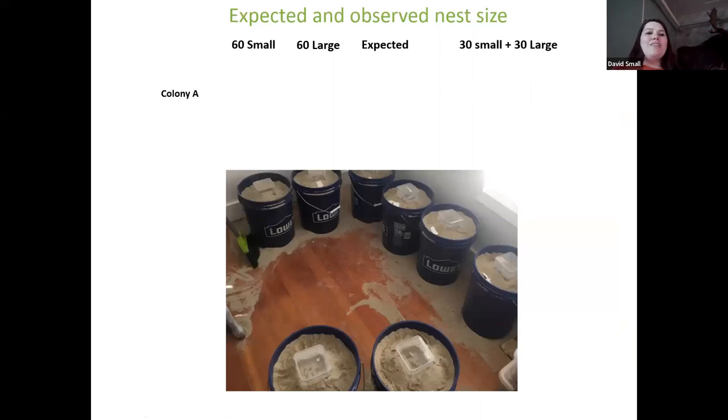So what I actually found was that small workers over 48 hours excavate a very small nest. But so do large workers. 60 ants can't do much over 48 hours. This is my living room, by the way. It was a rental.